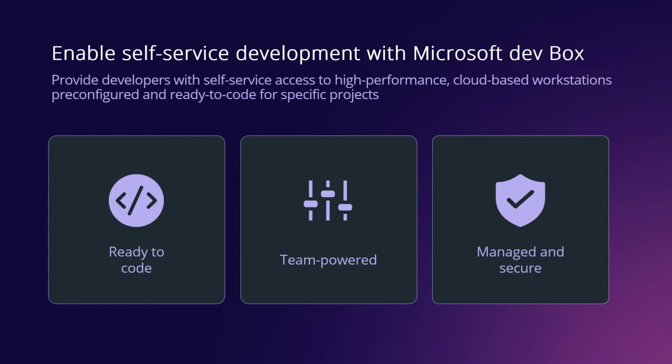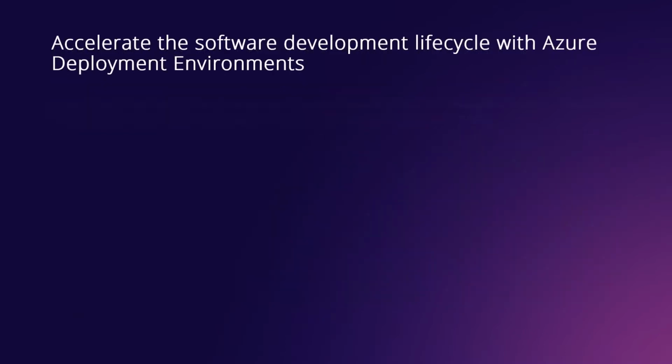Now, these dev boxes are centrally managed by your IT team. They're enrolled into Endpoint using Intune. So all of your group policies, all of your conditional access policies are there so your IT team can manage them the same way they manage all of their physical devices.